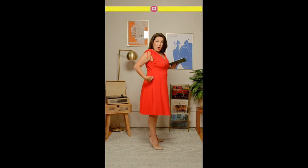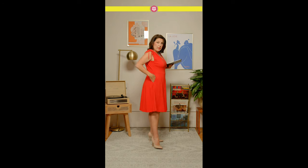Also, I like the fact that the pockets are right here on the side seam at the hip. So that means the pockets can go either way. So you can actually wear this dress reversed.